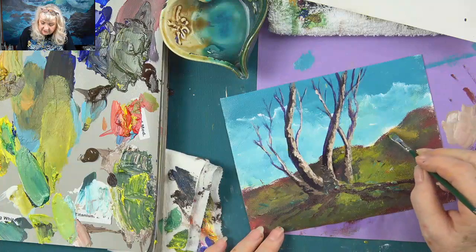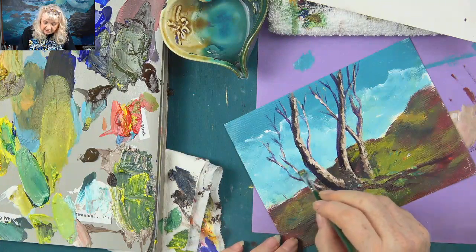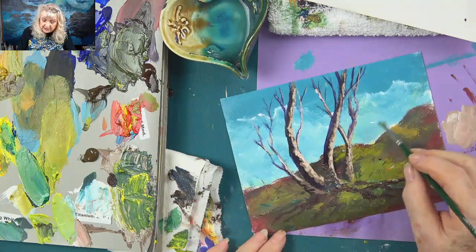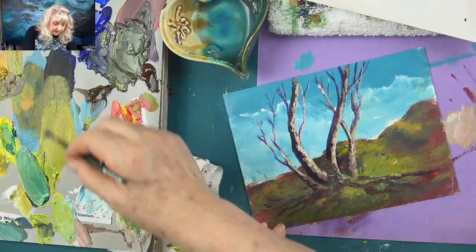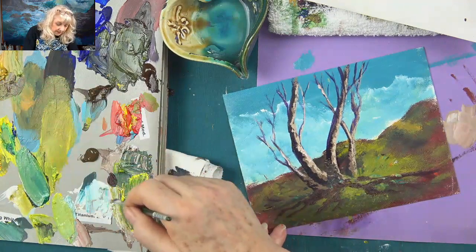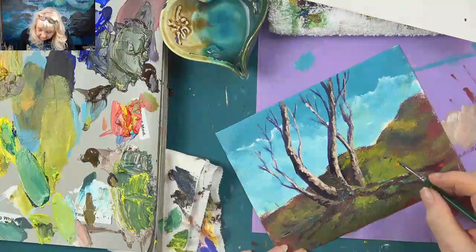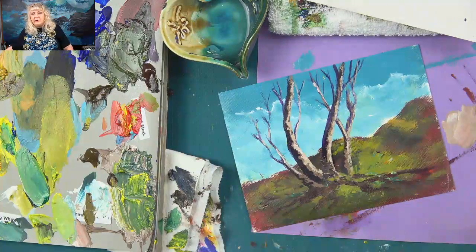Now, for me, this is an old tree. You could change the horizon line by putting an ocean back here like this. You could change the horizon line, but I kind of like this the way it is. Okay. All right, and I'm going to say that there's there. All right, that's pretty good. I like that right there.